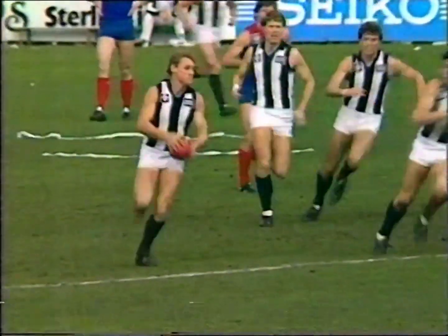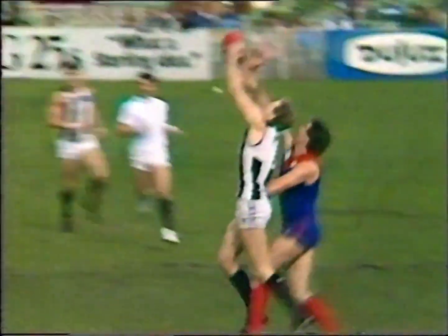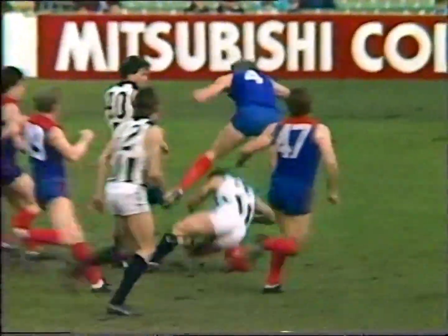A quick hand pass over to Richardson. Good play, and good play again by Richardson. Dodged his opponent beautifully. Nearly a mark to Morwood, but recovers well. Gets a hand pass back to Beers. A kick along the ground.